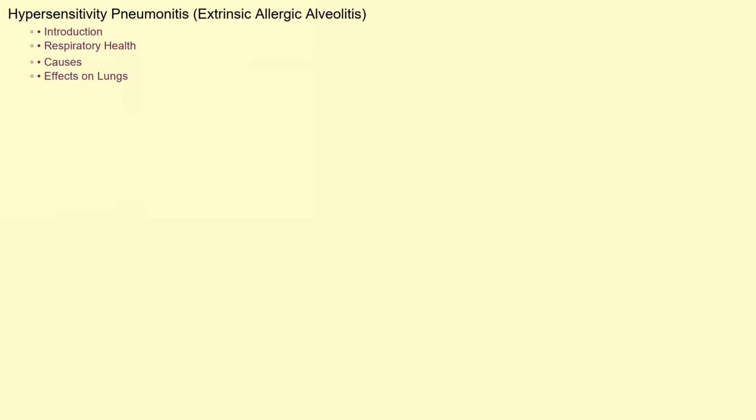Hello and welcome. Today, we're diving deep into a lung disease called hypersensitivity pneumonitis, also known as extrinsic allergic alveolitis. It's a mouthful, but understanding this condition is crucial for anyone concerned about respiratory health. We'll explore what causes it, how it affects the lungs, and what can be done about it.